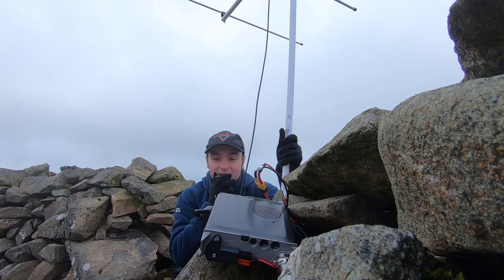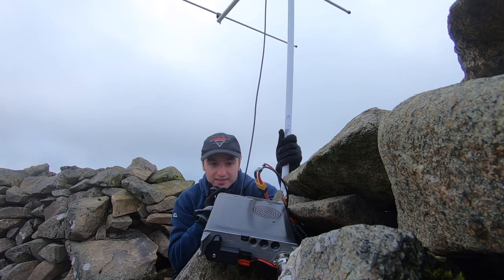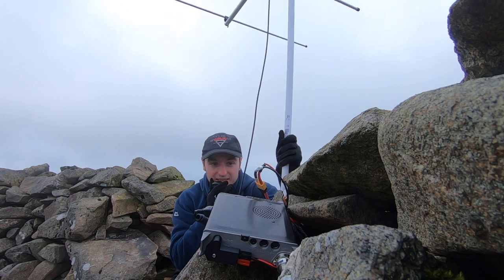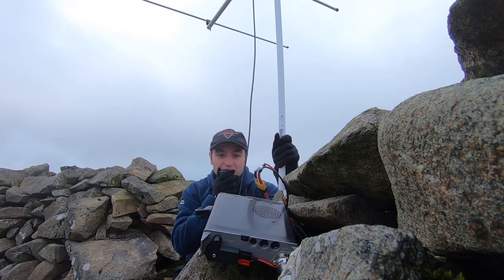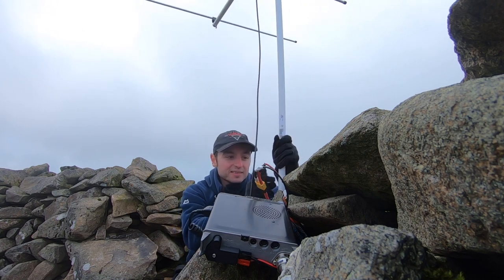And QRZ from M0AAG stroke portable, operating SOTA, Cadair Berwyn. CQ SOTA, CQ SOTA, CQ SOTA, M0AAG stroke portable, calling CQ SOTA and listening.